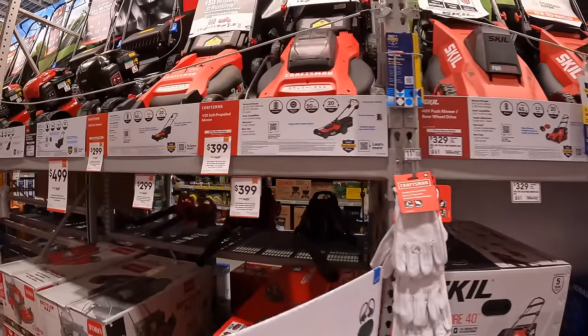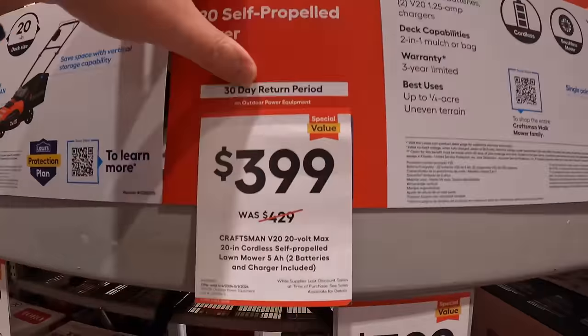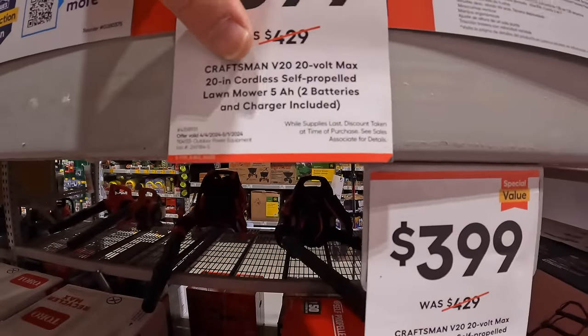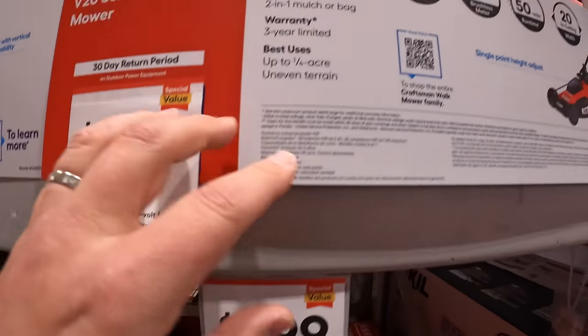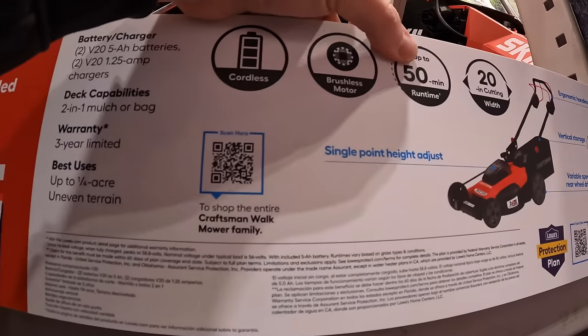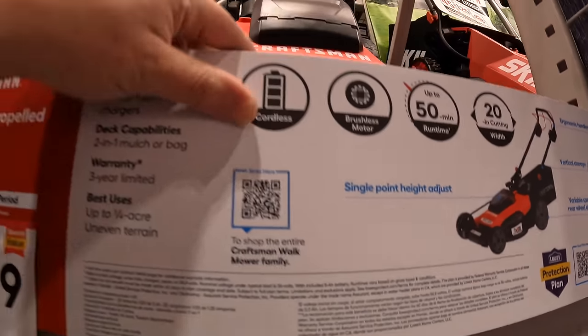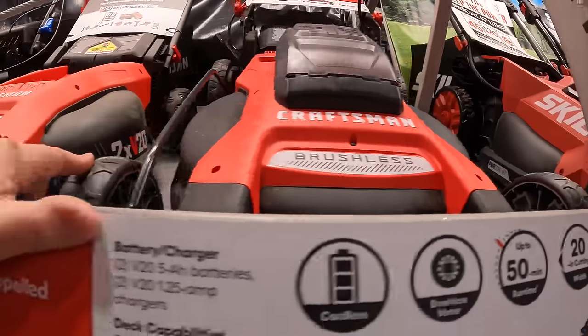All right, Craftsman does have their brushless RP stuff here. So $399, was $429, for their self-propelled lawnmower with a 5 amp-hour battery, two batteries and charger included, 50 minutes of runtime, 20-inch cutting width. I do not see a mulcher on the side.